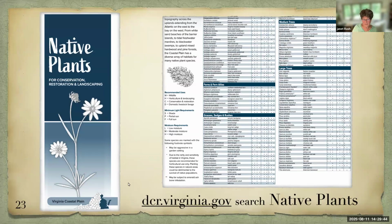I really love this brochure from the Virginia Department of Conservation and Recreation. It includes light and soil requirements. It's a wonderful, wonderful resource again, and it's downloadable for free.